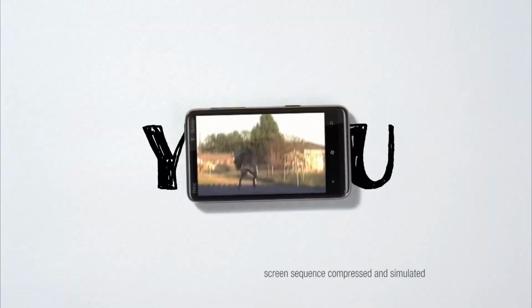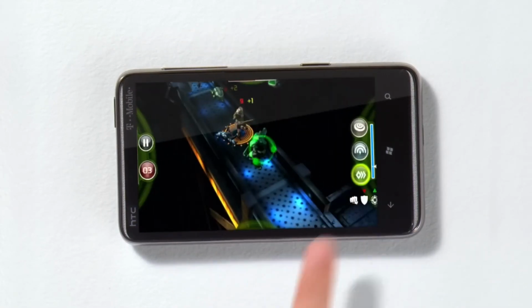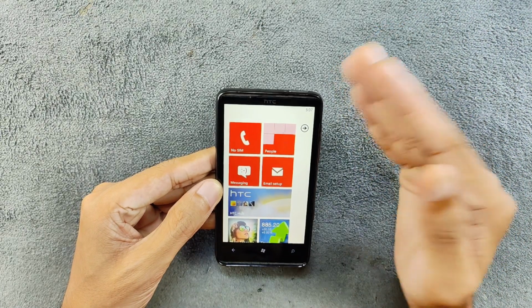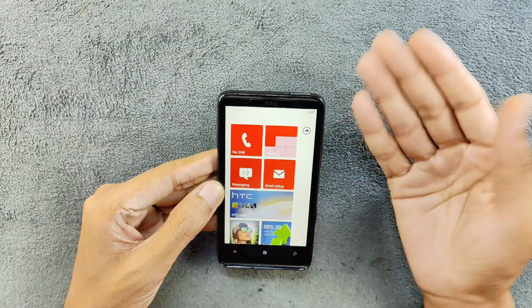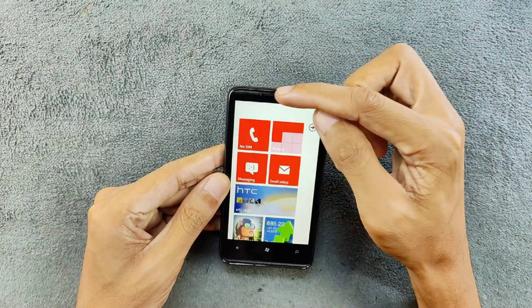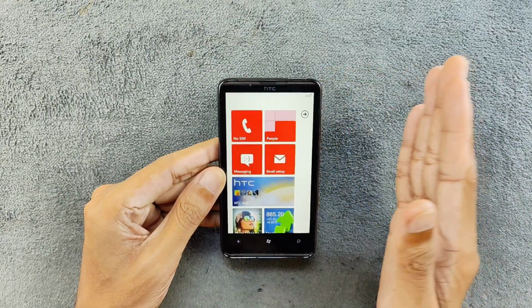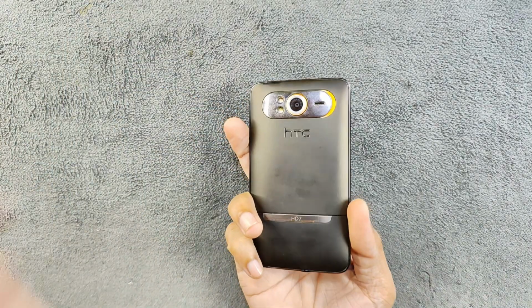First of all, the display here is actually 4.3 inches. It's a really huge display for 2010, and the display is pretty good. It is 480 by 800, so it is a 480p display, but the viewing angle and everything is pretty good. Also, you can see the speaker grills here. Although it looks like this device has stereo speakers, the only speaker it has is actually on the back, and the quality is also not really that great.